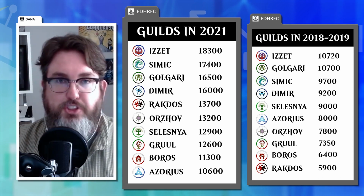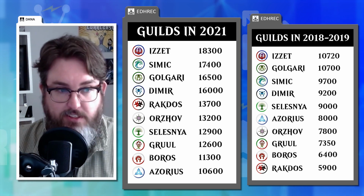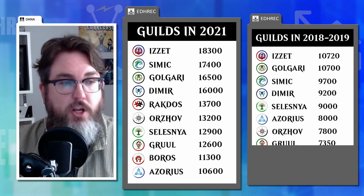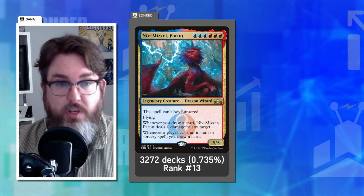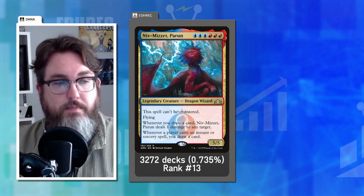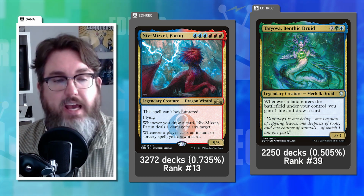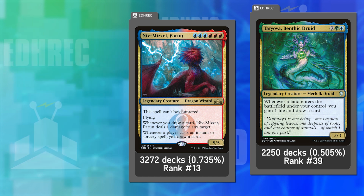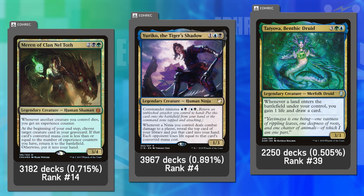Well, sometimes that big thing just takes the form of a new, really popular commander. If we look at the list here of the most popular commanders in each of these guild colors, they tend to lean towards being the relatively new ones. If we start at Izzet, which is the most popular guild, we're looking at Niv-Mizzet, Parun as the most popular commander there in over 3,000 decks. That's 2-ish years old, just under, I believe. So I think we're seeing a lot of that if you keep going down the list. Tatyova, Benthic Druid in Simic is 2,200 decks, about 3 years old. So we're seeing things that are 3-4 years old at the oldest in this list if you keep going down it. Marwyn of Clan Neltoth is a little bit older, but in the history of Legends in Magic, it's relatively new. Yuriko, the Tiger's Shadow, number 4 in Dimir in almost 4,000 decks. Another one from the last couple of years.